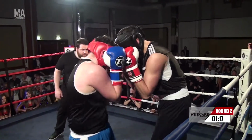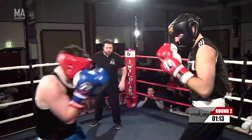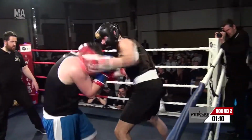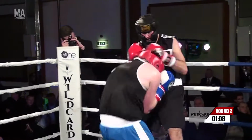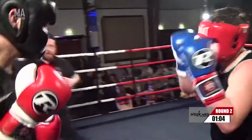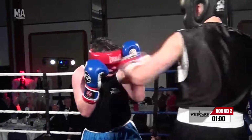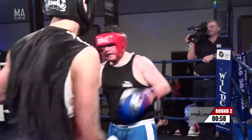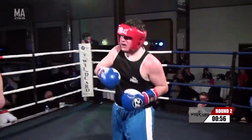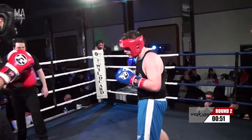It's hard for McLeese to score. He's now going to the body. A couple of body shots scored against Murray. And a good uppercut. And Murray now is coming back with some rights and lefts. Both men standing square against each other here. The action is moving around the ring. However, both competitors are toe-to-toe.